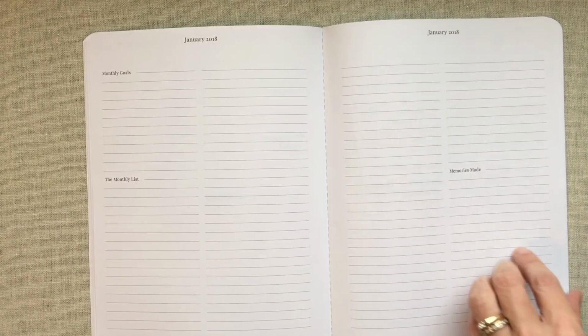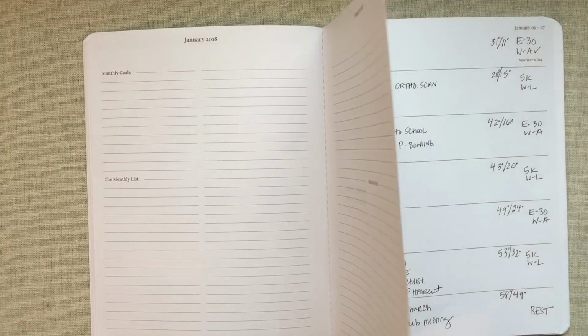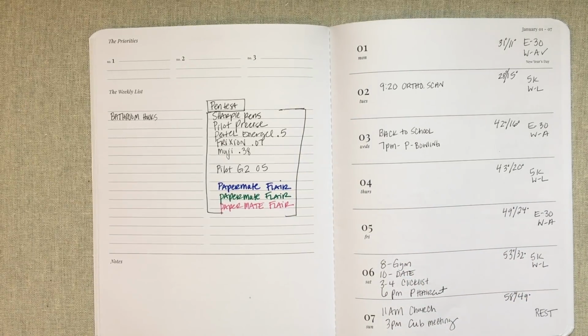But if we are prompted to do it, like in a planner, then we do. And then we really enjoy looking back on it. Okay, then you go right into your weekly views. This is a horizontal weekly view. So first I'll show you this one that I filled in, and then we'll look at a blank one.